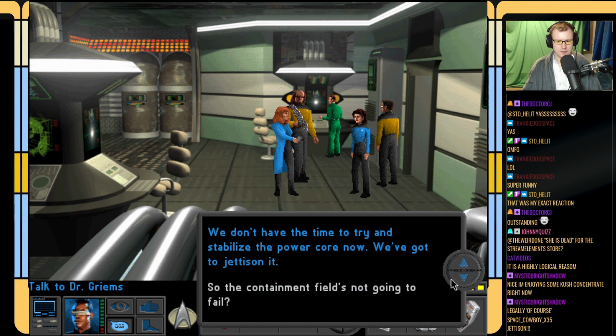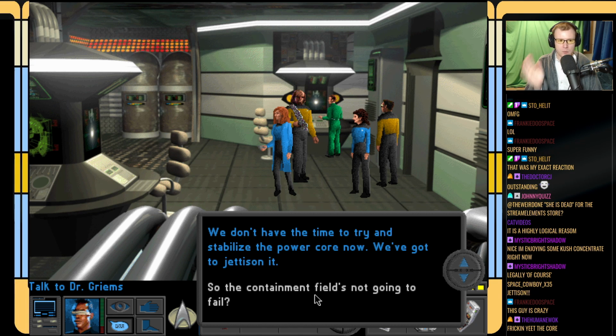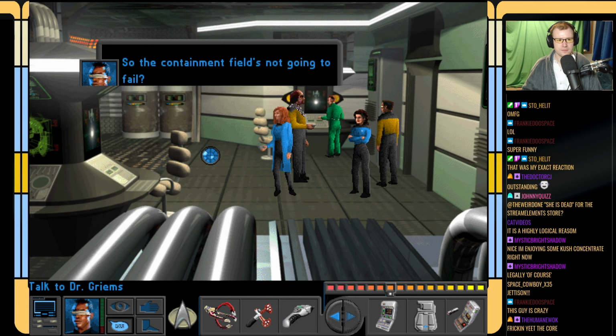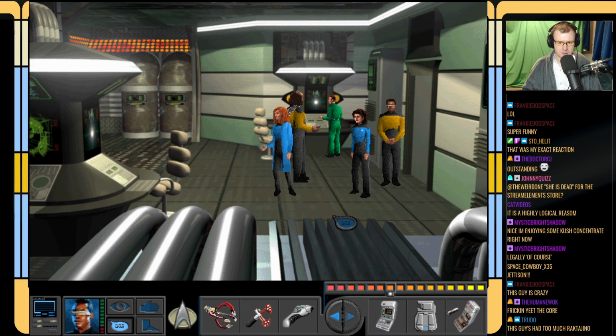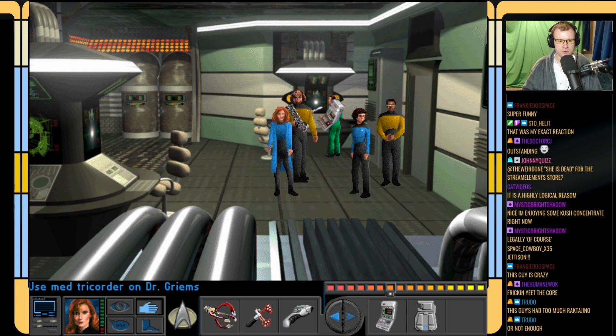You know what? We didn't bring Data, but we did bring LaForge, who is a very capable engineer. Maybe we'll try and save it. So the containment field's not going to fail? Oh, it'll breach all right, but not so soon as you might think. I may have time to get it under control if you'd stay out of my way. Okay. Alternatively, I could shoot you in the back. Beverly, how is this guy? Use the medical tricorder on him. It's not working. Well, whose fucking fault is that?